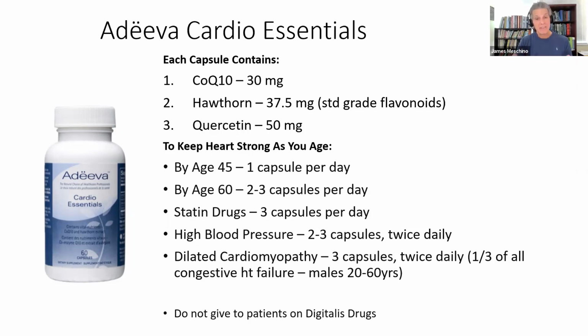If they have high blood pressure, as I'm going to show you, 2 to 3 capsules twice a day can help to bring their blood pressure down in many cases. If they have dilated cardiomyopathy, they're under physician supervision, so you can't just throw things at them like this, but I have seen it help people with dilated cardiomyopathy as long as they're under physician care. Remember that if they're on digitalis or digoxin, they can't be taking hawthorn.